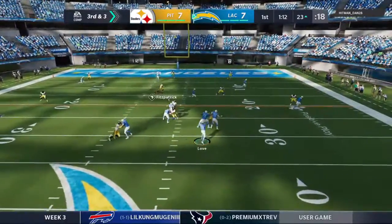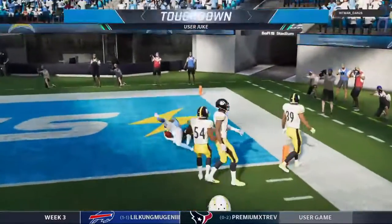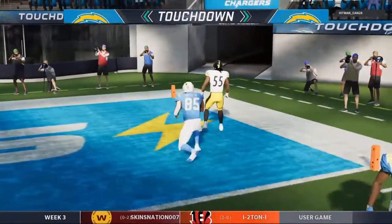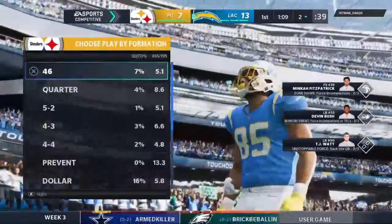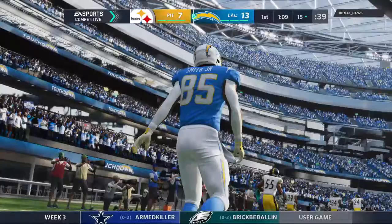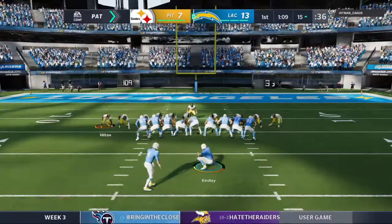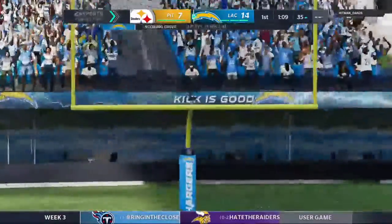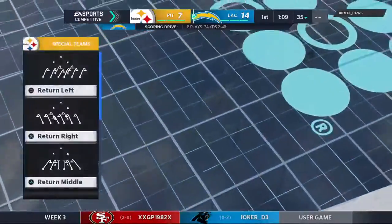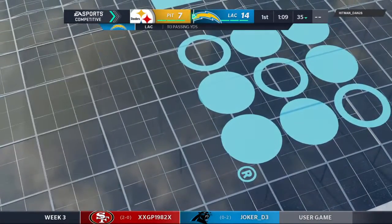Going back to Love. And it's caught by Smith. And he's in for a Charger touchdown. Irv Smith Jr., his first touchdown here of the new campaign. And the Chargers have taken the lead. Actually lining up for the extra point. And he's got it. It's now a 14-7 ball game. Makes the score Chargers 14, Steelers 7.